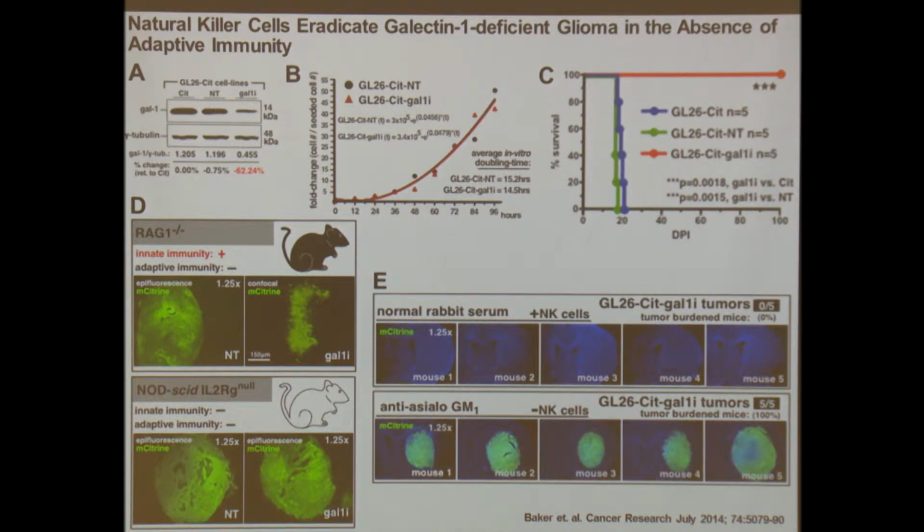So at that time, we speculated that it was the innate immune response that was perhaps responsible for rejecting these cancers. To test that hypothesis, we obtained NOD-SCID IL-2 receptor gamma null mice, or NSG for short. These are one of the most immune-compromised mouse strains that you can purchase at this time. We get them from the Jackson Laboratory. And not only do they lack adaptive immune function, but they also lack innate immunity.